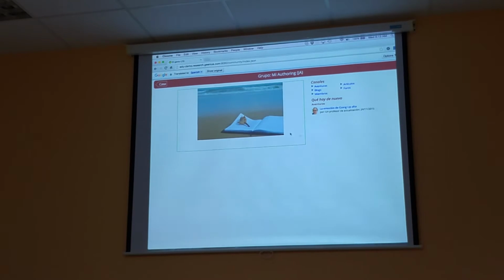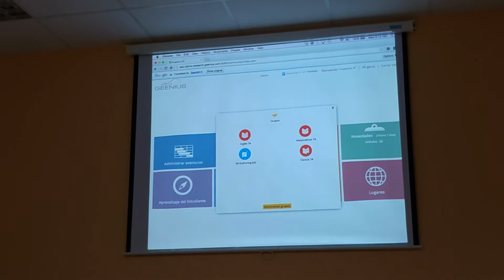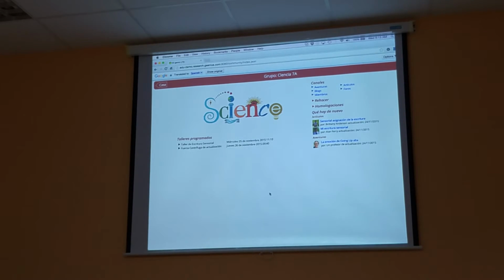Now the teacher can go into their classroom, and into science. And this is the home page for the science teacher. There are a few things I didn't show you, but the itinerary has the ability for the student to show what they've completed, as well as what the teacher needs to look at and approve.